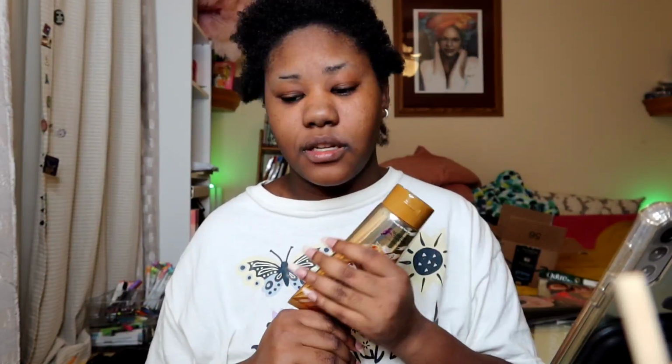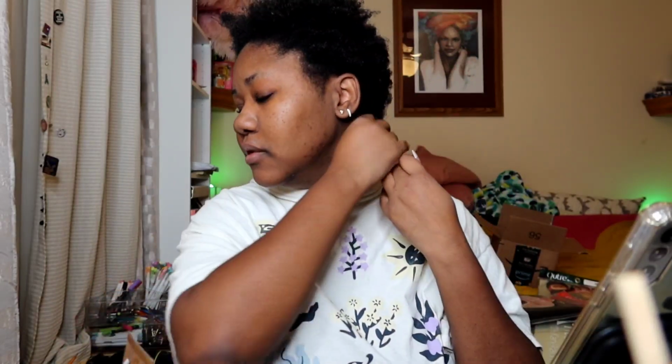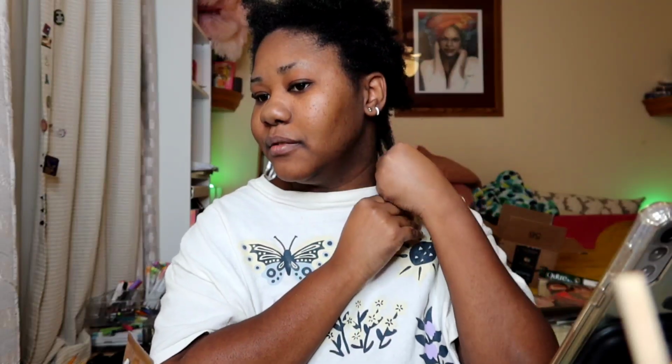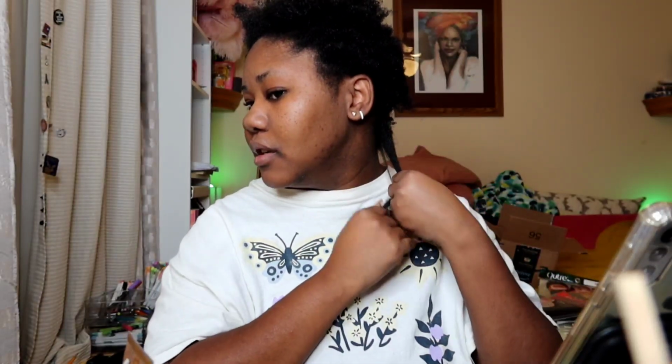I bought new hair stuff when I went and bought hair. I bought new shampoo and conditioner, the Mielle hibiscus and something. Smells really good. My hair feels good. I'll do a cheeky little length check on my little used-to-be-bald journey. But yeah.